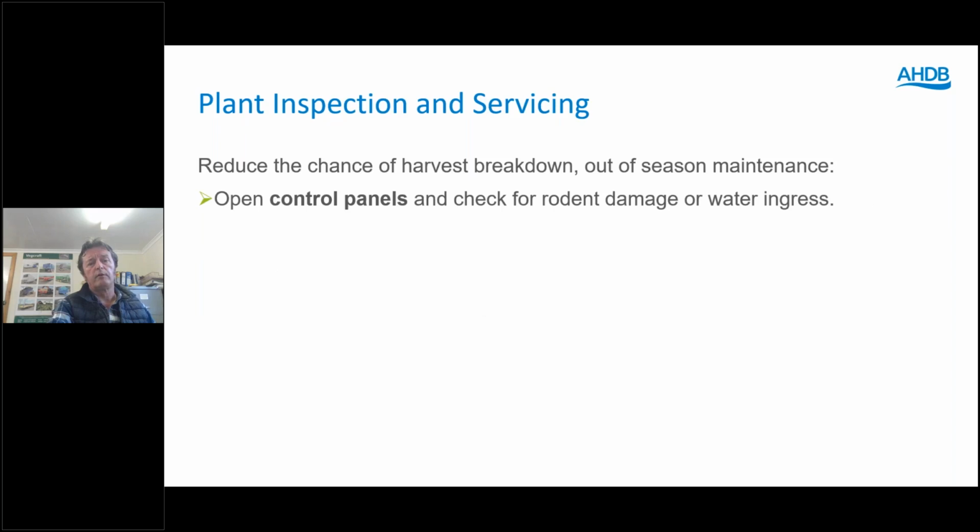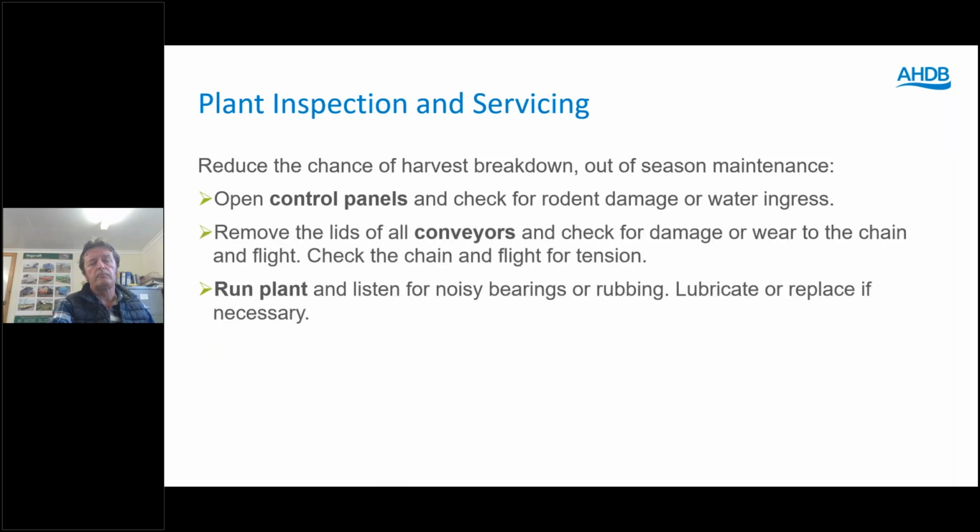Plant inspection and servicing. Many a time, I mean, my sister farms, and we've got farming connections throughout the family, and there are a lot of times when you go to that dryer and the control panel hasn't been opened since the end of last harvest, and the mice have got inside it.